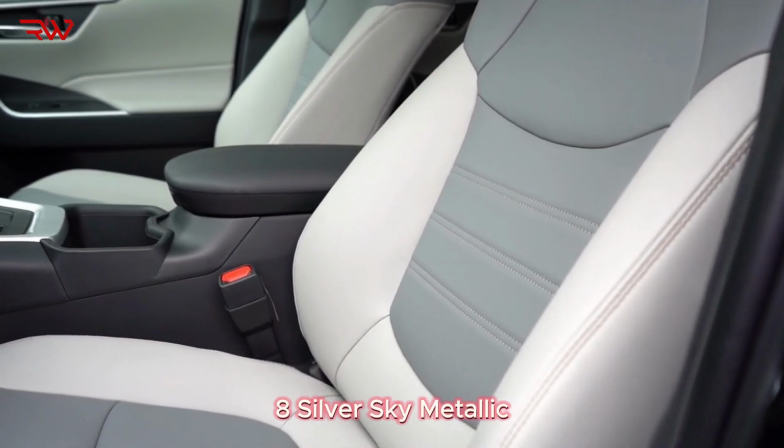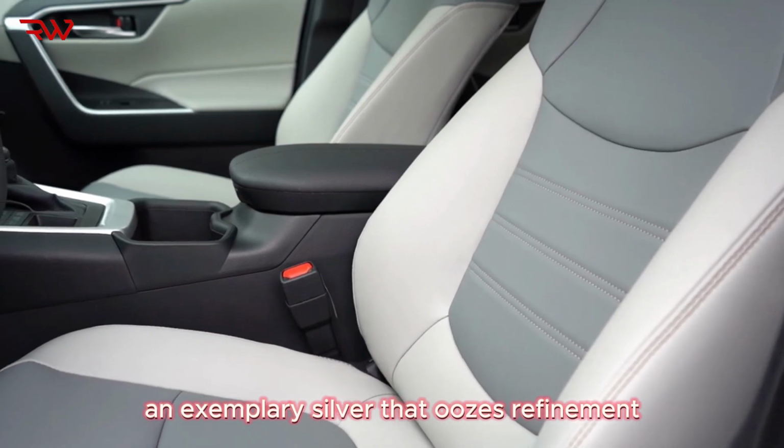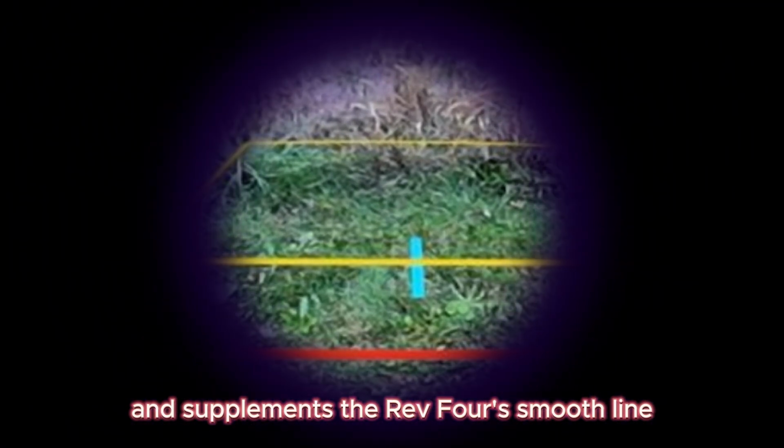8. Silver Sky Metallic. An exemplary silver that oozes refinement. Silver Sky Metallic is immortal and supplements the RAV4's smooth line.